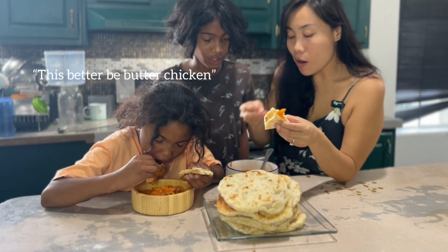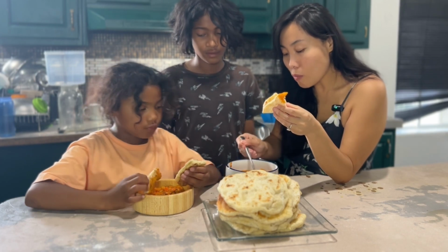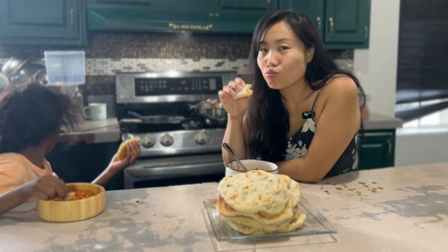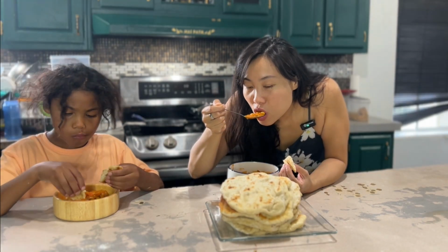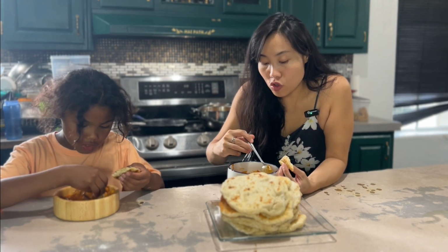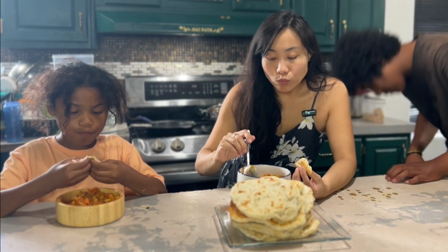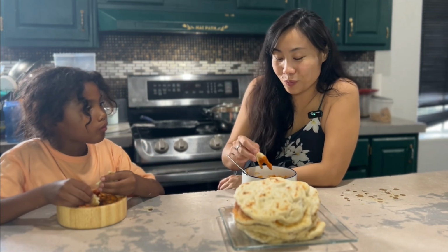This better be buttered chicken. The best soup on the planet. Excuse me, Mercy. There's no more balls. This is impossible. If you have the ingredients, you definitely make this. The mushrooms are good. The mushrooms give that umami taste. It's so good. Mercy said it's so good.